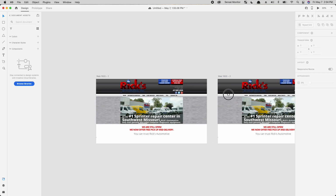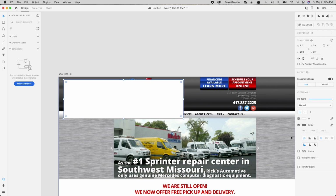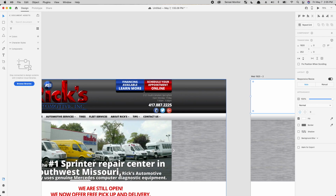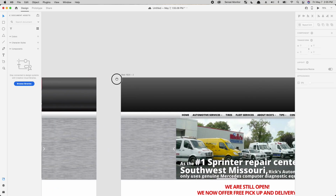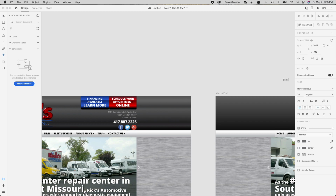Now, if we duplicate this, let's maintain some of the character here. Let's make a box, V on your keyboard to get to the arrow tool. Let's uncheck that and move this up here. All I want to do real quick is recreate a little bit of the feeling they have here. I change this to linear. Actually, that's fine like that. Let's get some text here. Let's say Rick's.